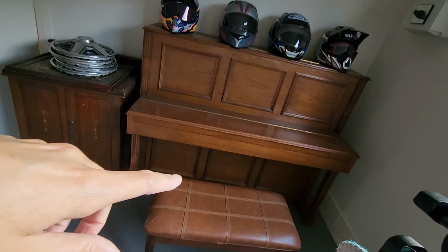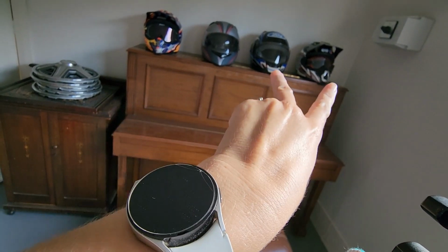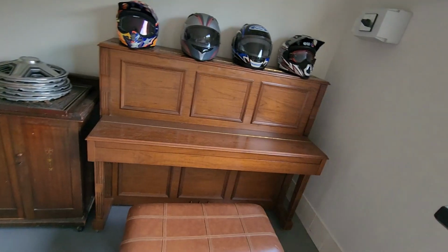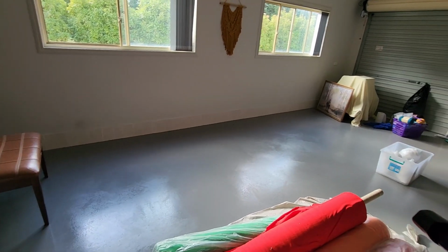A couple of motorbike helmets. I think one of them was my dad's. That was mine. Those two are mine. That's my dad's. And I think that's an old helmet on my husband's. Why are we keeping it? I don't know. So yeah, camera's going sideways.